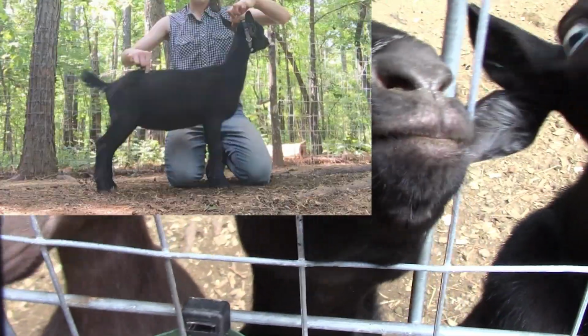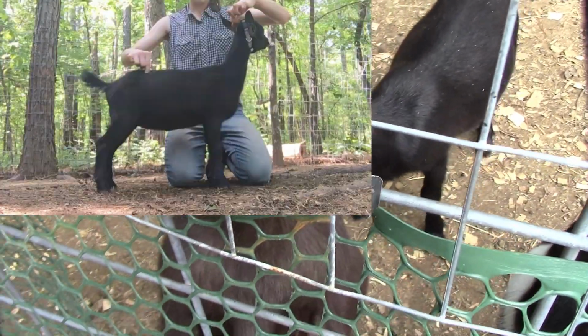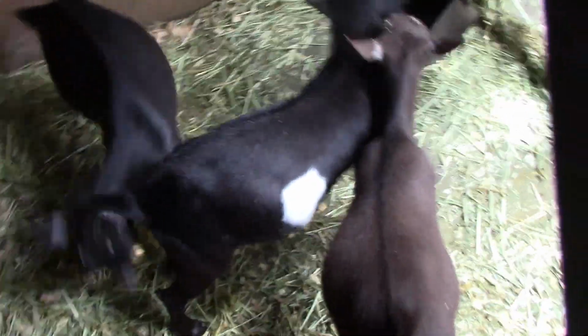I can show pictures of what they look like. But yeah, they're both available. And they have some good dairy lines behind them. So, hi, buddy. If anybody wants to scoop them up, I think they would be perfect for a homestead starting out. Here are all the babies up close.